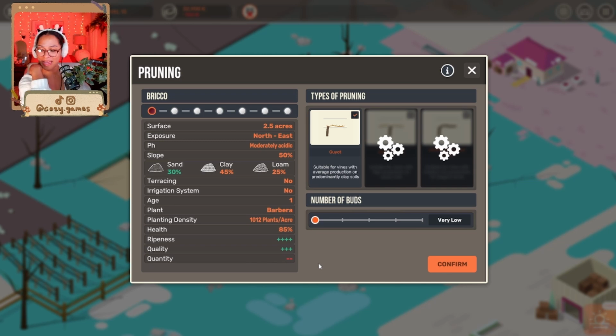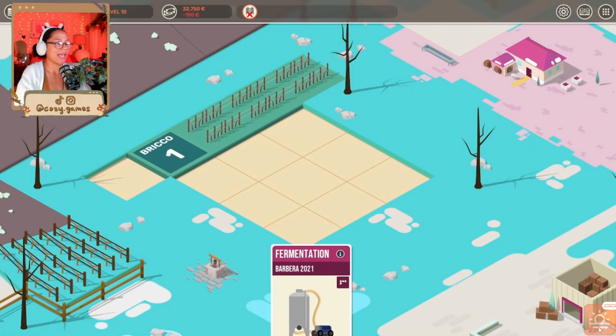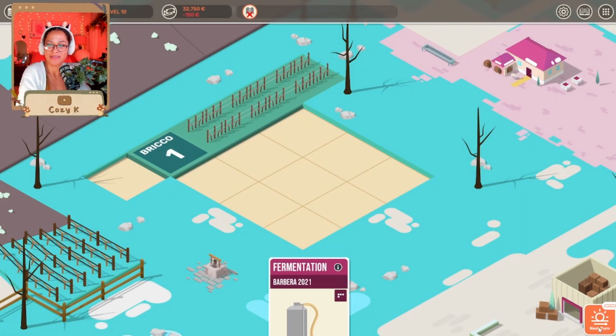I didn't know that. This is like really learning wine. Like if you were studying viticulture, this would probably be a very helpful way to understand things in practice. All right, number of buds. Very low. Cool. I'm going for quality in my winery. Okay, Chilaquiles wine is top notch, top of the line. Okay, I'm going to go to the next day and then we're going to leave it there.